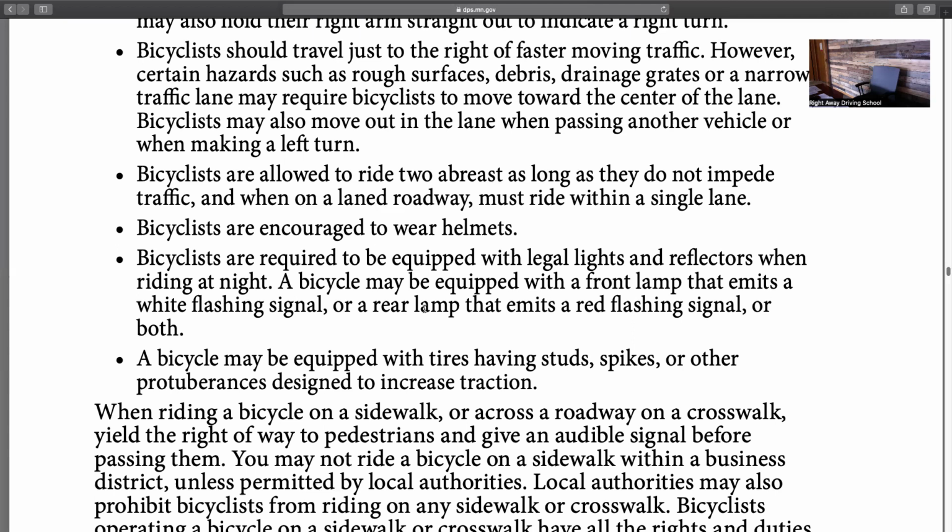Motorcycles. Motorcyclists must obey the same traffic laws as other drivers. Because motorcycles are smaller than cars, it can be difficult to judge their speed and distance when they are approaching. Your following distance from a motorcycle should be the same as, or greater than, your following distance from other vehicles.